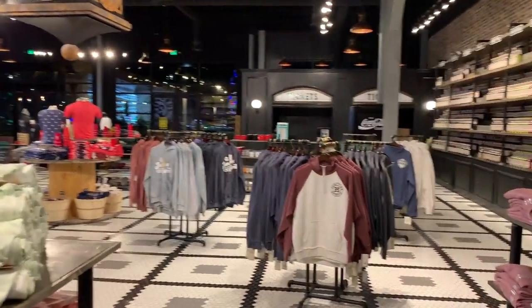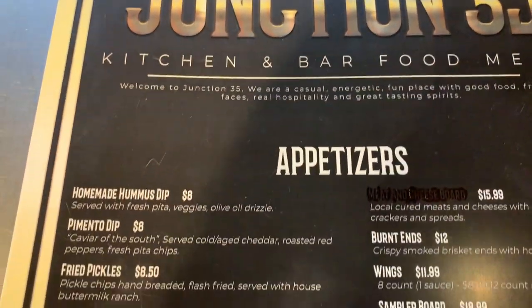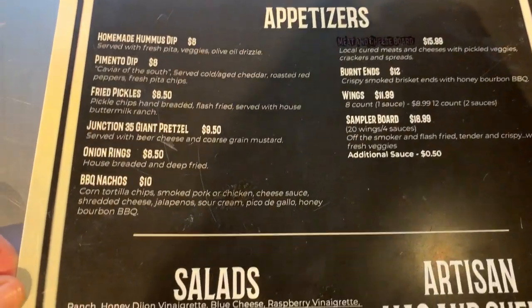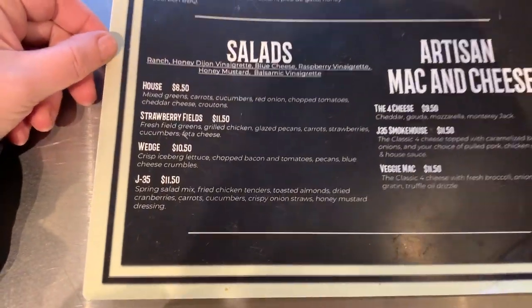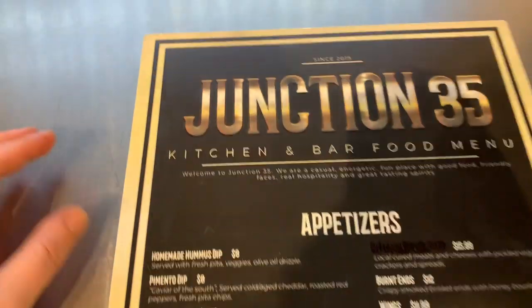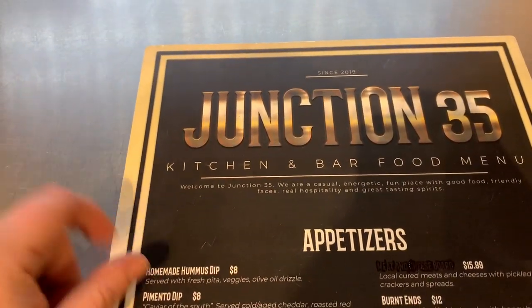It is beautiful on the inside. I'm going to see if I can go get a menu. Look at this, guys. Kitchen, bar food, appetizers, homemade. You can push pause as I go down. But I have heard this place has got like 4.9 out of 5 stars on the taste test of the food. Facebook also. You can go to Facebook and look at Junction 35 and you can find out all the menu stuff, everything that they have.